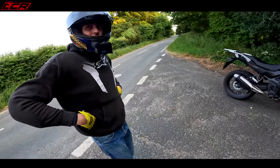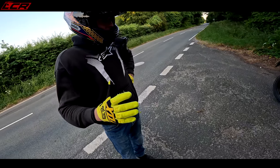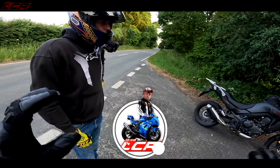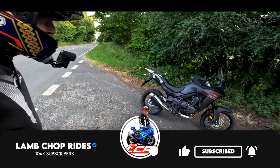I think actually now we need to do the Africa Twin versus the new V-Strom 1050 DE, because before the V-Strom had the smaller front wheel, so we preferred it as a road bike. Now we can take them maybe off-road again. Now we're off-road masters. We can take the 1050 and the Africa Twin, similar sort of test.